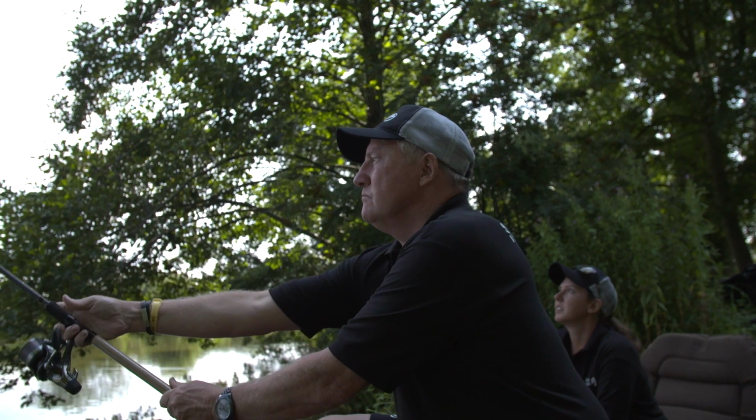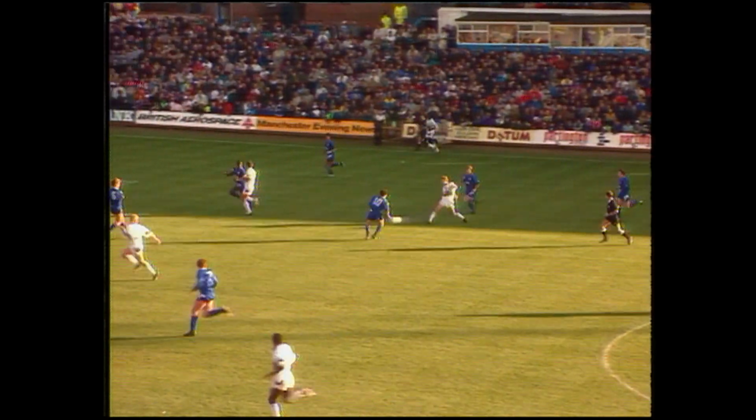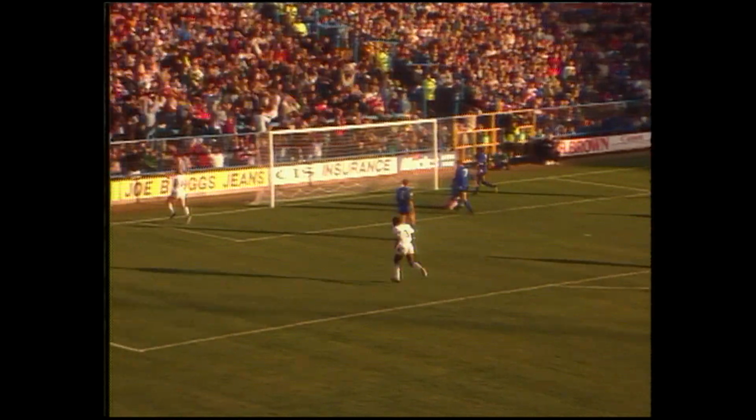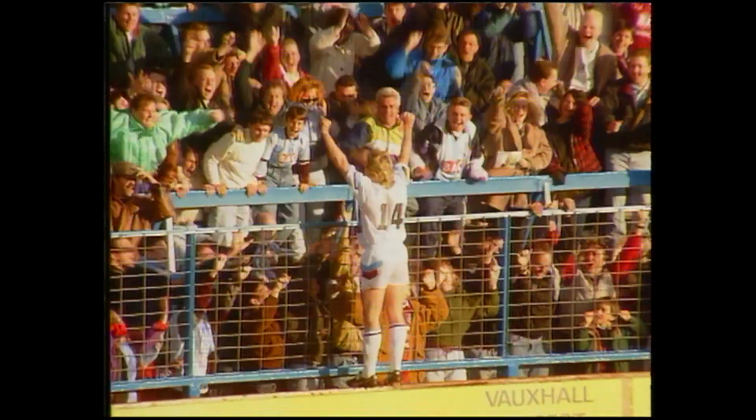Personal triumph for Frank McAvennie. A great pass by Keane, but McAvennie's finish for his first of the season is pure class. West Ham fans will hope it's the start of better things to come from the Scotsman.